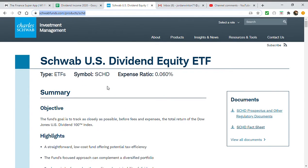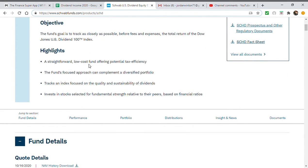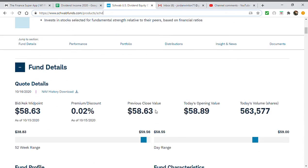So SCHD, this is the Charles Schwab website right here. The website, if you want to look this up for yourself, is schwabfunds.com/product/SCHD, and the highlights: a straightforward, low-cost fund offering potential tax efficiency. The fund's focused approach can complement a diversified portfolio. Tracks an index focused on the quality and sustainability of dividends. Invests in stocks selected for fundamental strength relative to peers based on financial ratios.